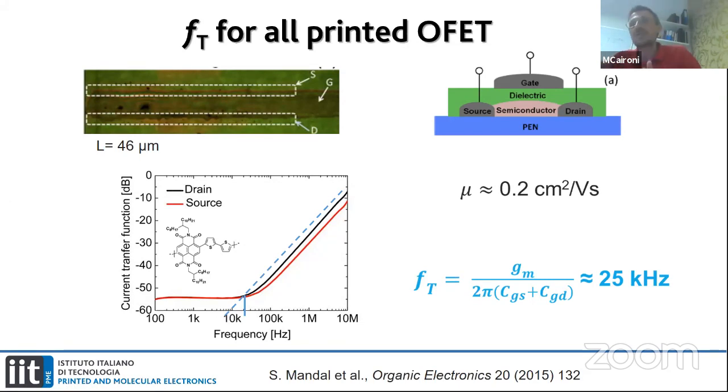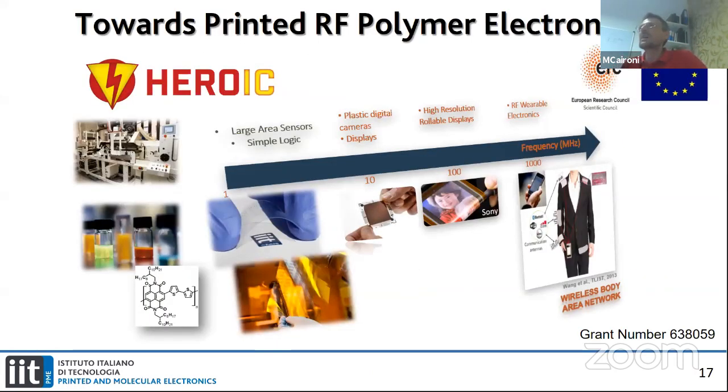Even for slow devices, the capacitance is a killer, because we are depositing very large pads with big capacitances. So we envisioned a few years ago the possibility of working a lot on these devices, on the architecture, on the way we were introducing materials, and so on, to bring these slow electronics toward further applications. So if you want addressing electronics for fast images, or plastic image, or for displays, even more, or for wearables.